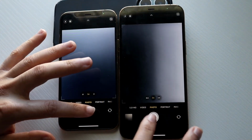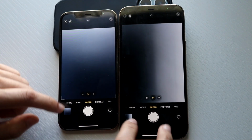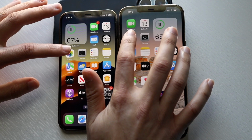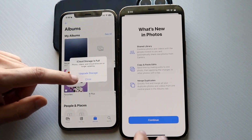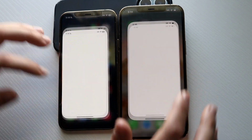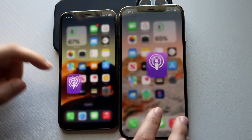Camera, 3, 2, 1. Okay, perfect. Let's go and take a photo, 3, 2, 1. Let's go and open up the photo, 3, 2, 1. Okay, about the same thing. Hopping out of here. Photos, 3, 2, 1. Okay, not that big of a difference here either. Let's go and try Podcasts, 3, 2, 1. Okay, the 12 Pro is faster.